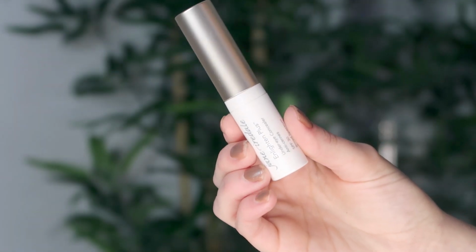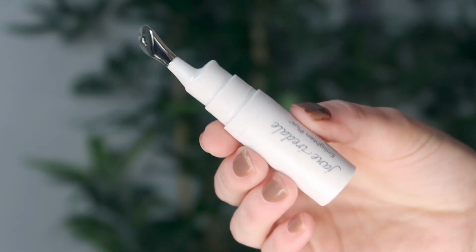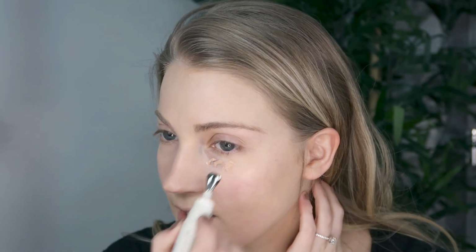Now I'm gonna go ahead and use their Enlighten Plus Under Eye Concealer. I've been wanting to try this. I have this in the shade number 1. It has a little metal type of applicator, which I don't know if I love. I don't really think I prefer that, but it actually feels nice under the eyes. It feels nice and cooling.